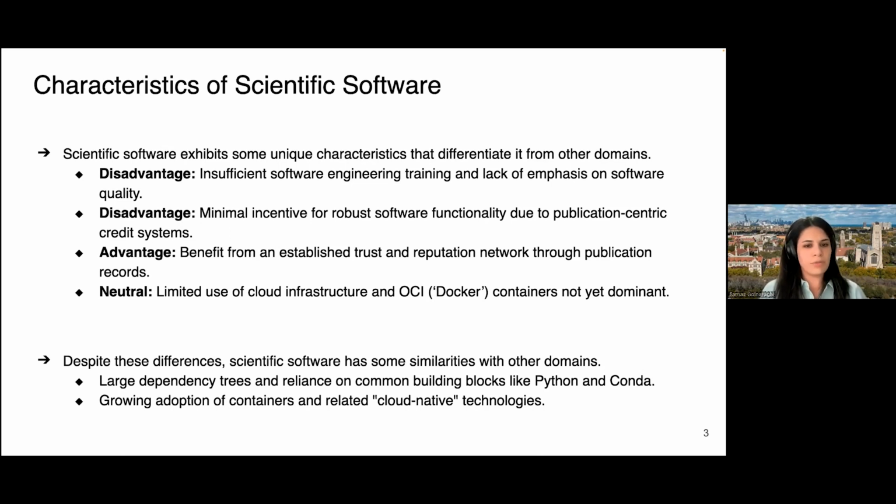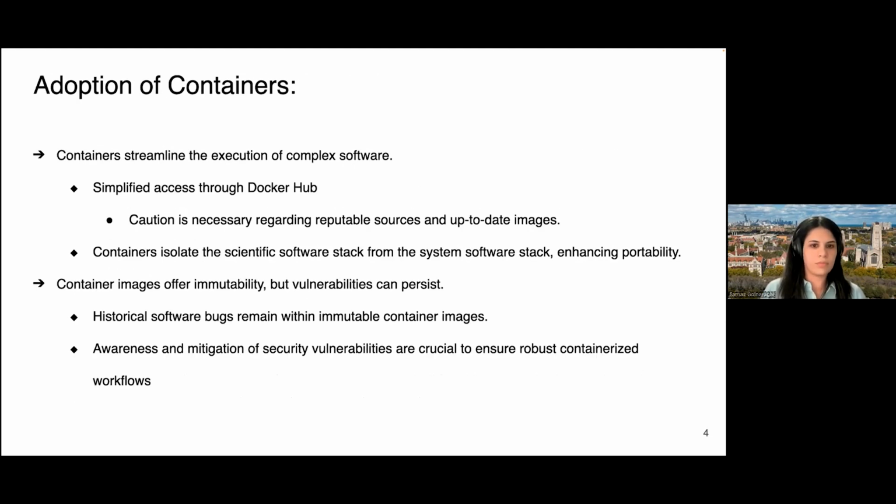But despite these differences, scientific software also has some similarities with other domains. It relies on large building blocks like Conda and Python. And it is also growing in terms of using containers and cloud native technologies. So maybe someone says the answer to this complicated problem of managing scientific software is just to put it in a container and put it on Docker Hub. But adoption of containers comes with its own pros and cons.